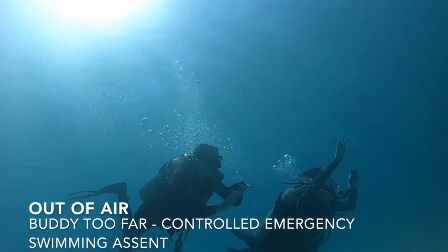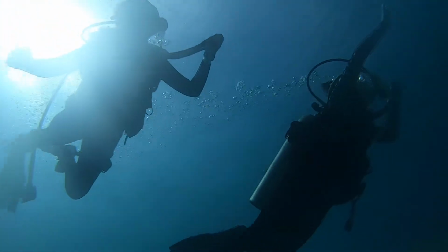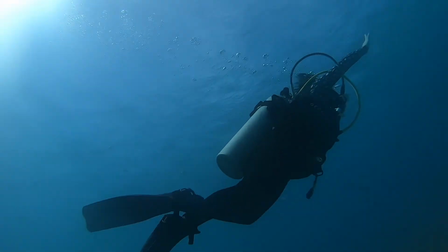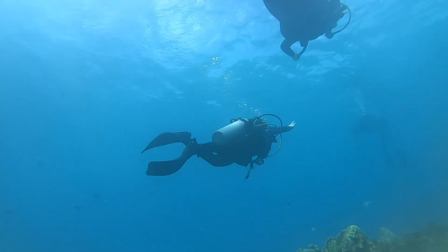Here we have a diver practicing a controlled ascent because she is very low on air and can't get to her buddy in time, so she has to go up to the surface. So she takes a large breath in and slowly breathes it out as she goes to the surface.